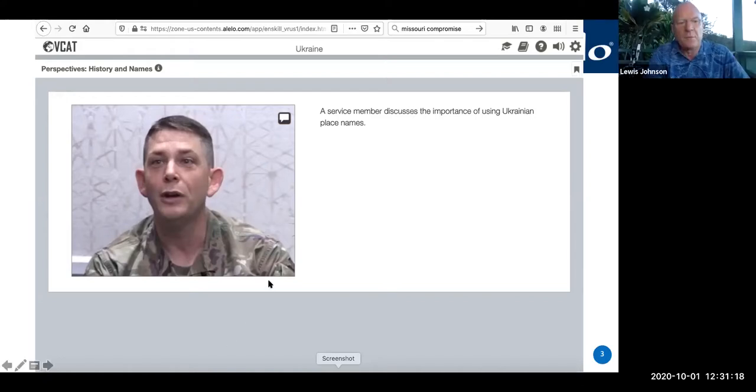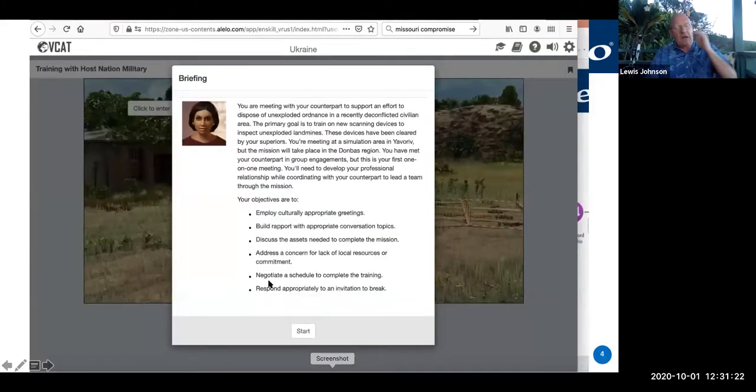Okay, so let's proceed a little bit further here. What you saw in the design of VCAT Ukraine is that there's a set of lesson materials that present cultural information. You saw that it was personalized based upon the particular training goals of each learner. So we ask people before they start what kind of mission they are going to be training for. Some of the missions could be providing training to partner military forces. Some could be training in disaster relief, humanitarian assistance. There are many types of missions that American personnel are engaged in overseas that involve working with host nations.